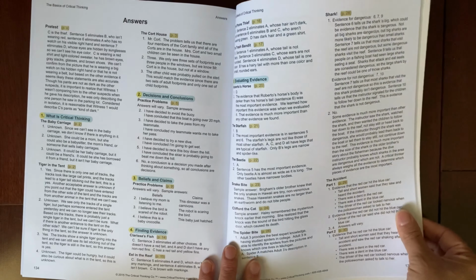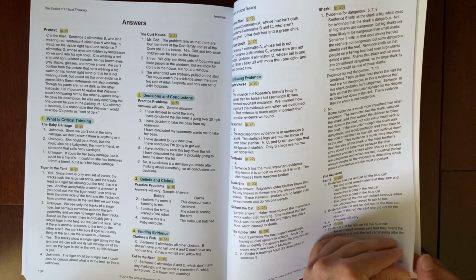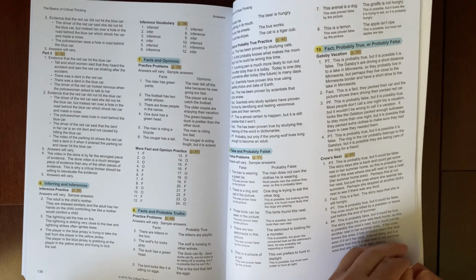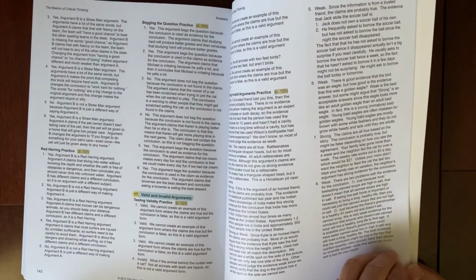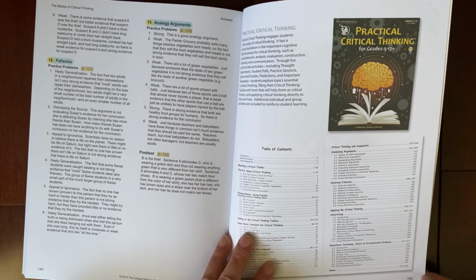And so what I plan to do is I will probably photocopy the pages, so also that my younger daughter can use it, but so they can resist peeking at the back of the book for the answers, and that they can just try to solve all of the puzzles on their own without peeking. But that is the critical thinking curriculum from the Critical Thinking Company.